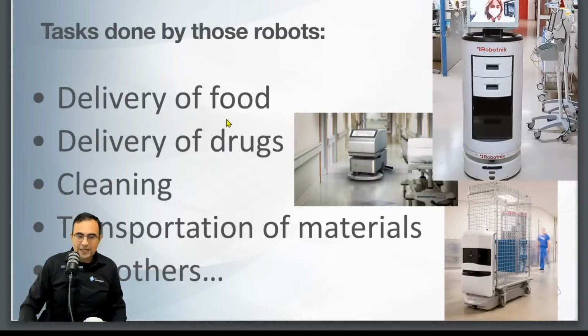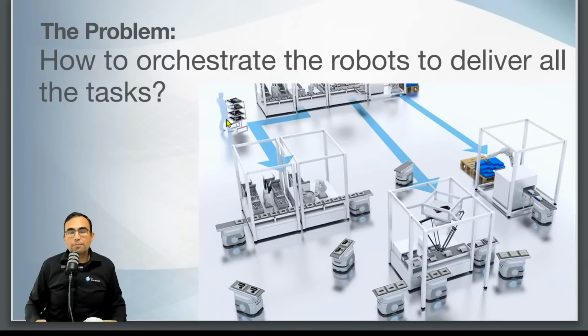Then when we have this kind of task, this problem appears. How can we orchestrate all those robots, each one with a different task at hand? Maybe they are equipped into groups that deliver the same type of tasks, but they have to coordinate between all of them, whether they are delivering the same task or a different one. So how can we coordinate all those different robots doing different tasks in such an environment, right?